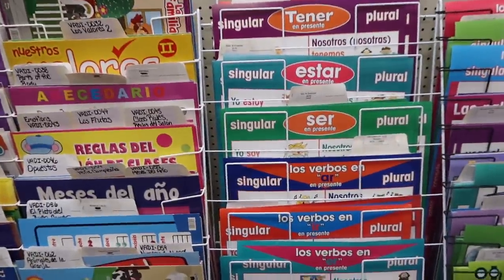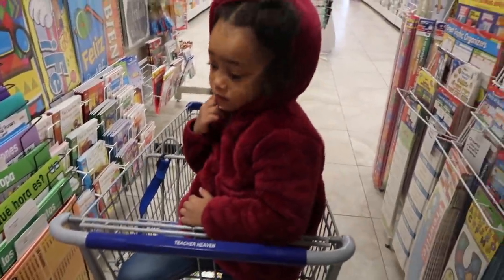Have you learned how to conjugate yet, Ziya? Have you learned how to conjugate Spanish verbs?